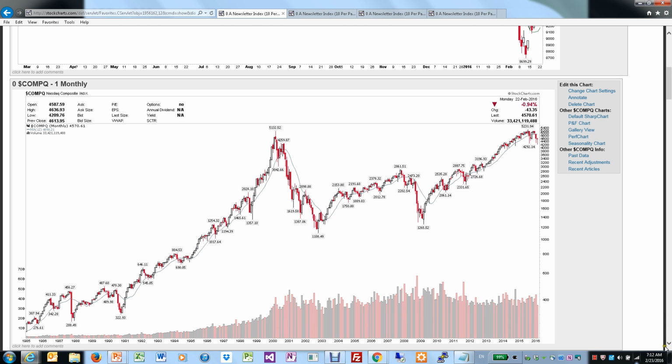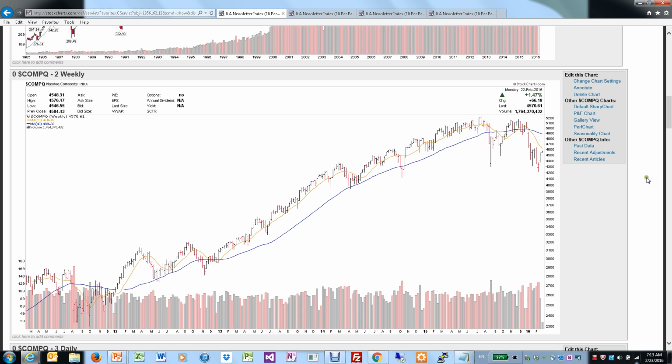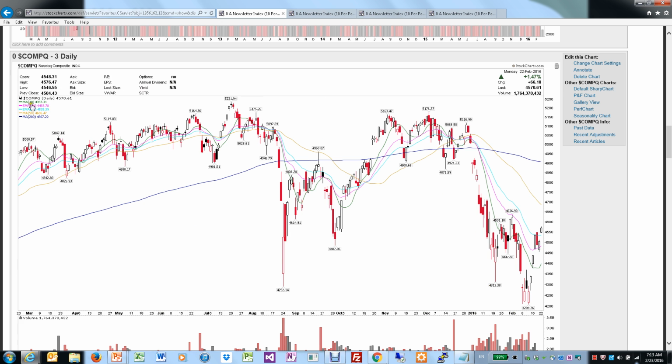A NASDAQ monthly chart. NASDAQ, as you can see here, is still below the annual moving average. However, it has this kind of candlestick pattern, and means it closed high last month. So let's take a look at the weekly chart. It undercut previous low, and now it's close to the 10-week moving average, which is 50-day moving average.